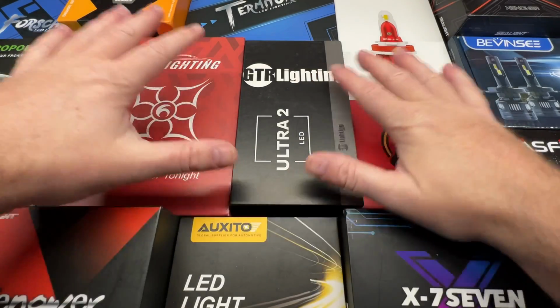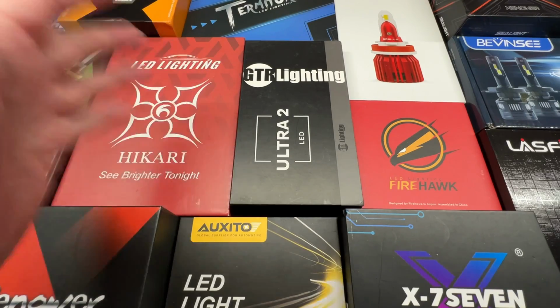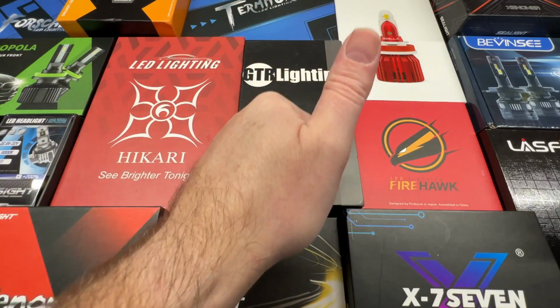I tested many LED headlight upgrades in 2022, and today I'm going to tell you which ones are among the best according to my testing and assessment. Is your favorite LED headlight upgrade going to win? It might. Let's find out.